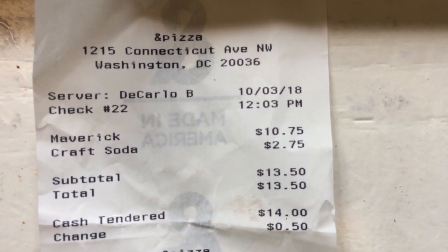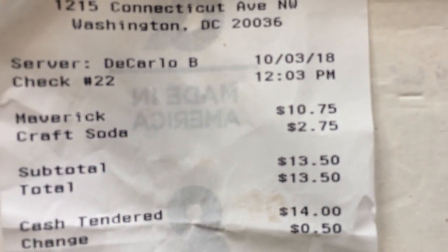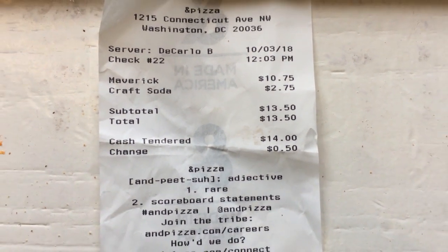So as you can see, it cost me about $14. Pizza itself was $10.75. Plus the soda, plus tax, about $14. So that's not too bad. Not too bad at all.